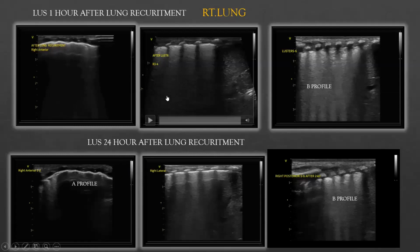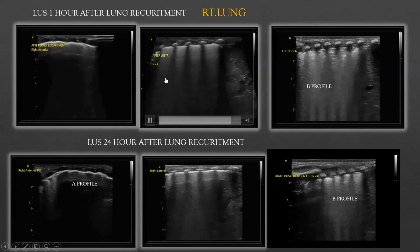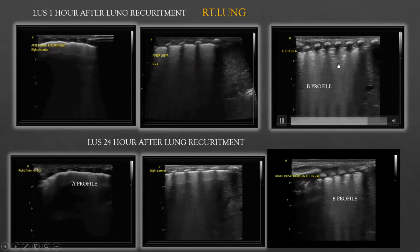This is 1 hour after recruitment. Now there is a visible pleural line and some aeration. Here the pleural line is not broken. When the lung starts to be aerated, it transfers to a B profile.